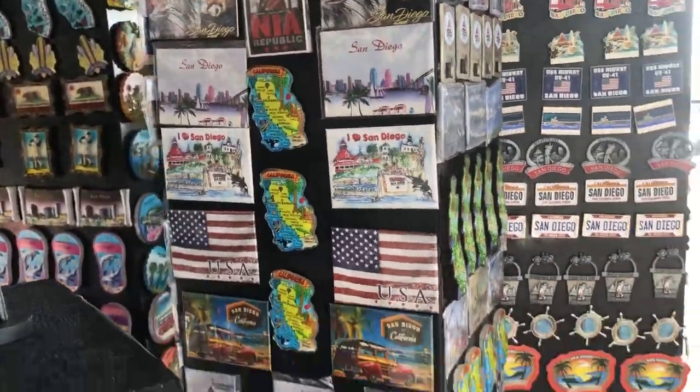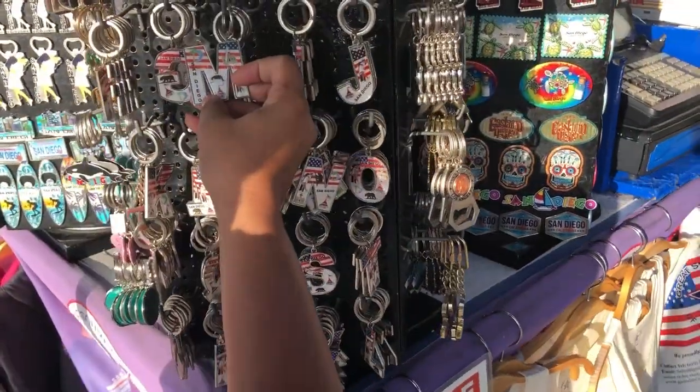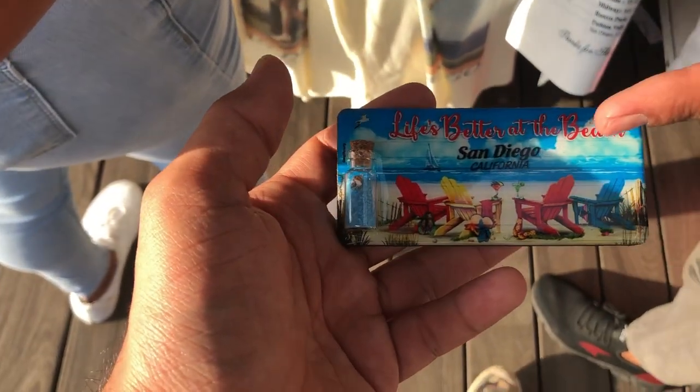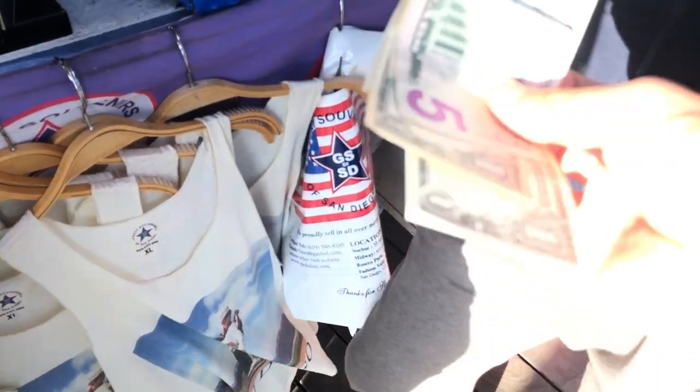So let's add one more magnet in our collection. I'm confused which one I should take. And you also have Inisha. Inisha? Mm-hmm. This one is good, so I'm thinking to take this one. Do you have another one of those? For this one? Yeah. Let me check. $6.46. You can put it right here. Thank you, man. Have a good day. Thank you.